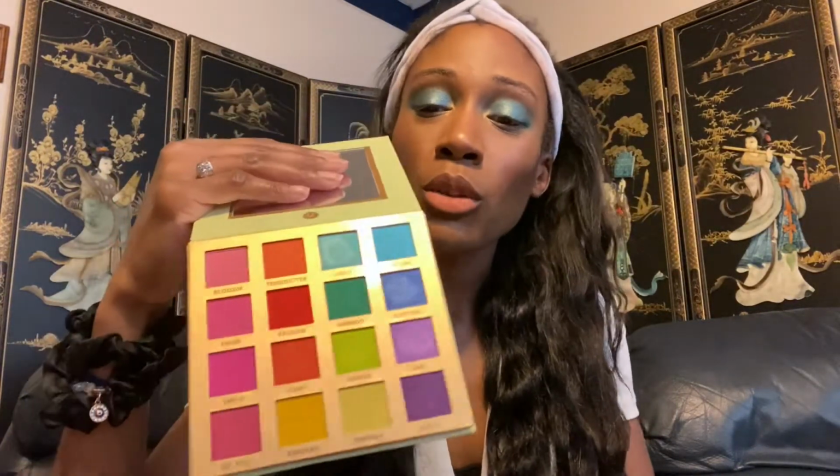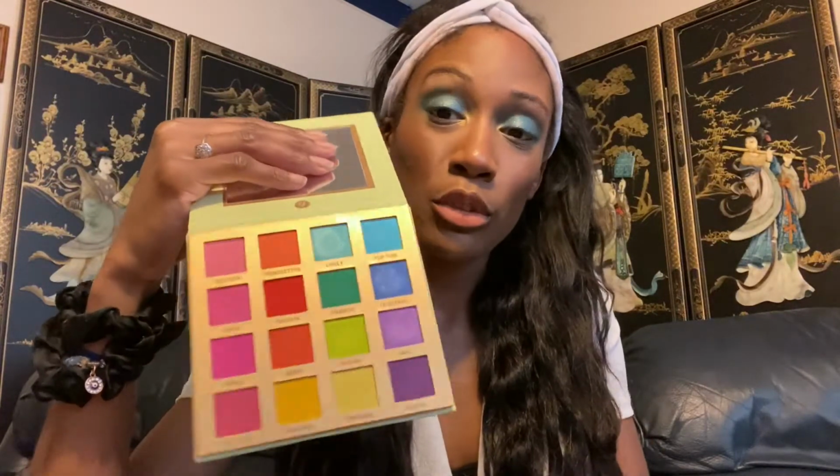I feel like this was a little difficult to work with, though, compared to other colorful shadows I have, which is why it's lower on the list, because it's not that I don't love the color story. It's just that if it's more difficult to work with than the other palettes I already have, then it's not going to be higher up because it's not as good as those other palettes I already have. But it's a nice color story.